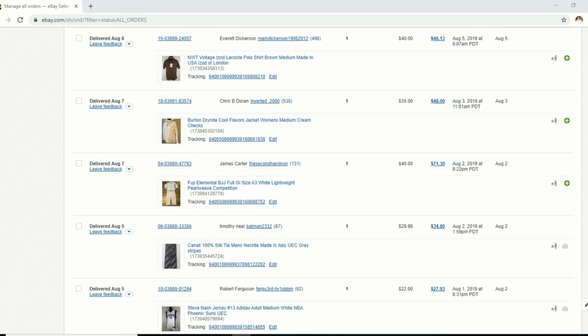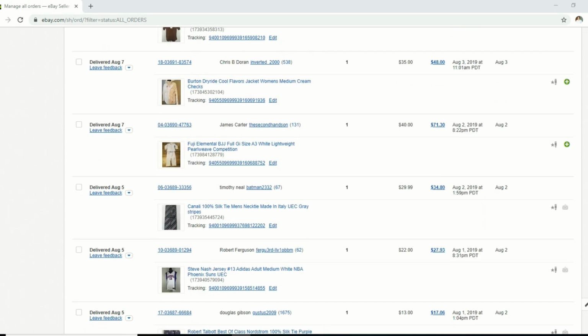Burton Dry Ride jacket sold for $35 August 7th. So people are starting to think about hitting the slope soon, and some of that warmer wear will hopefully start to increase in sales as well for me. But a couple items I'll show you today that are definitely for cold weather that sold in July and August. So although some things are pretty seasonal, you can still sell something any time of the year. It'll surprise you.